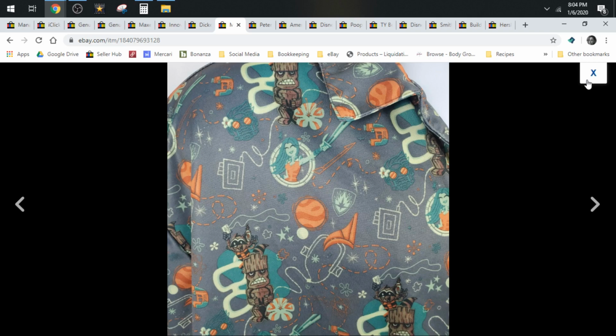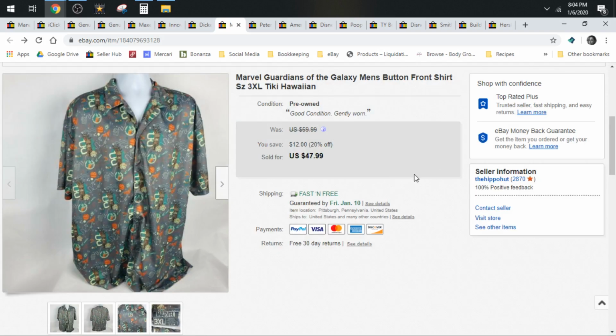So I finally got this shirt up about 2 weeks ago. I accepted a best offer, $40 on it. Here's the thing. I wanted $40 for this shirt. I did not list it at $40 because I knew if I did, I would never get $40 for it.